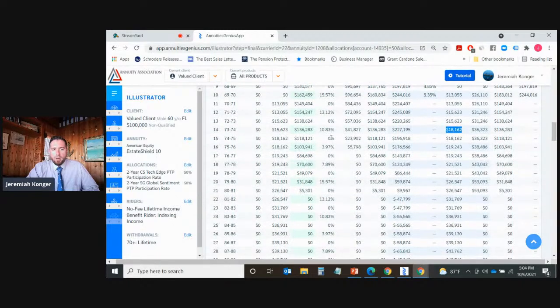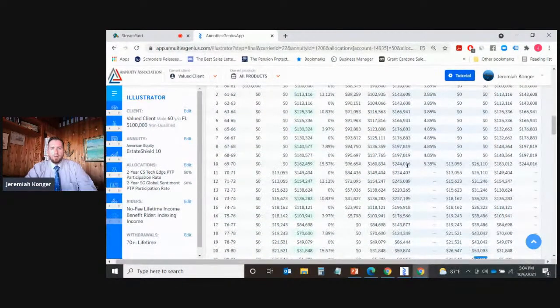So in this example, when we're just looking at the most recent 10-year performance and then projecting them moving forward over a 30-year period of time, you'll see that by age 80, the 21st year of the contract, the income is increased on an annual basis to $53,093. So that's where the product is unique. That's where the opportunities are.